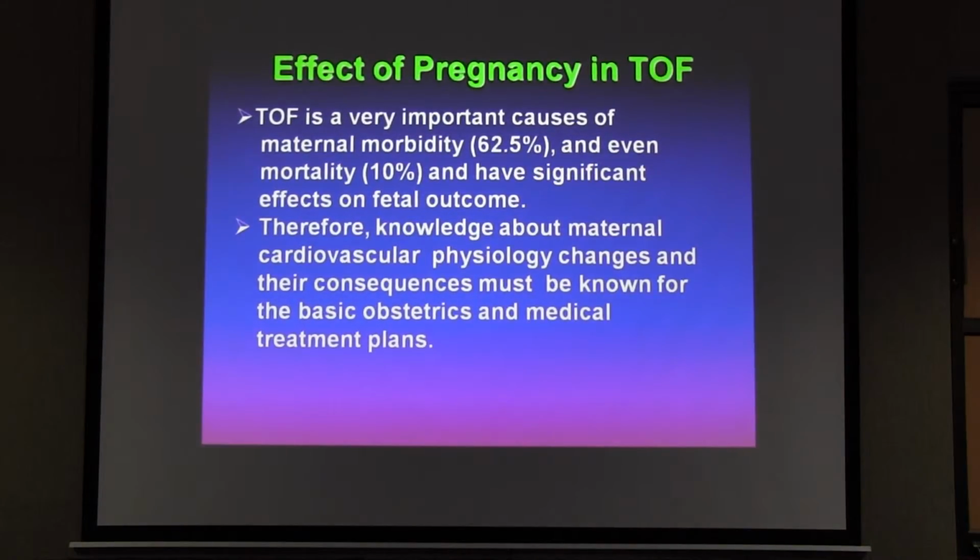Now, tetralogy of Fallot is a very important cause of maternal morbidity. It's almost 62.5% and even mortality up to 10%, and has significant effects on the fetal outcome.